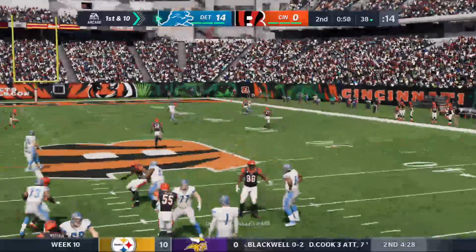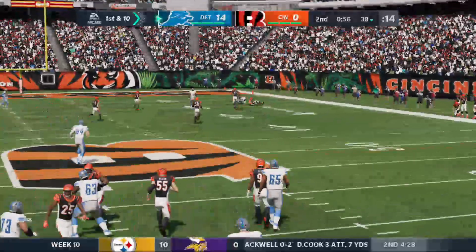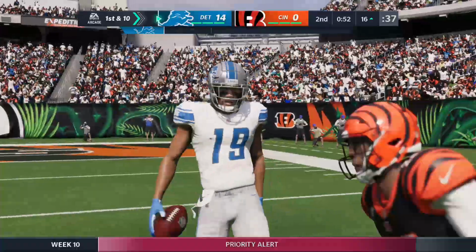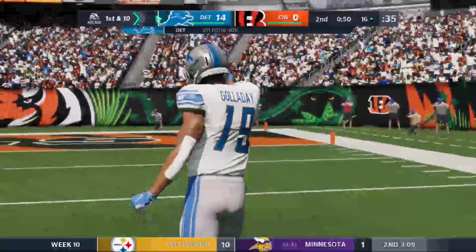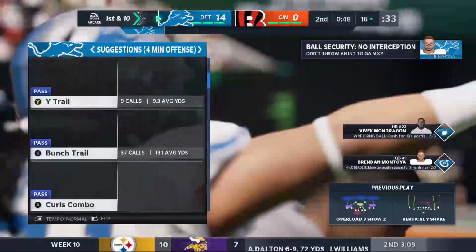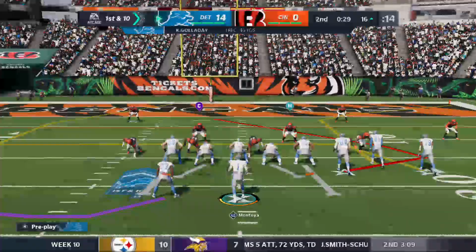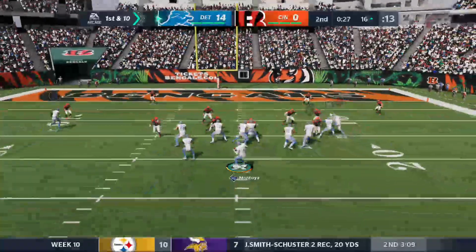Throwing deep for Galladay. And this is caught at the 20. And they're going to have this way down in Cincinnati territory. A big play there just before halftime. 46 yards. So the big play means just like that, they'll operate from the red zone now on 1st down.